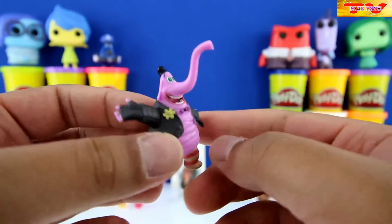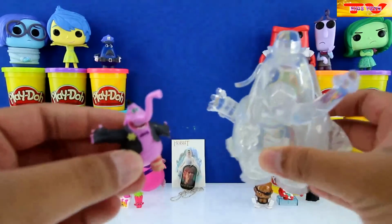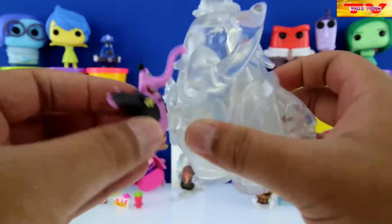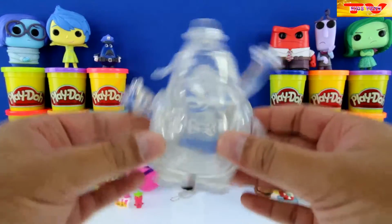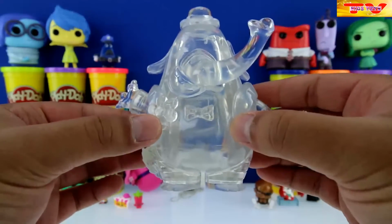Which one do you guys like better? This Bing Bong or this Bing Bong? The big clear one. Haha, I'm bigger, so I'm the cooler, better Bing Bong.